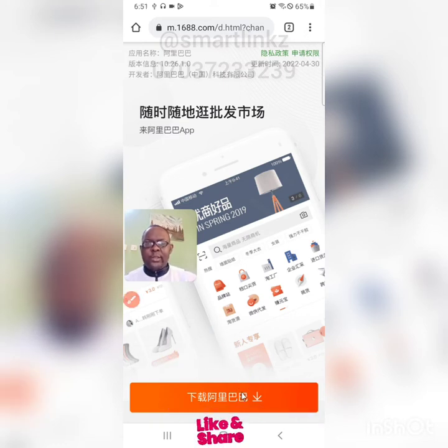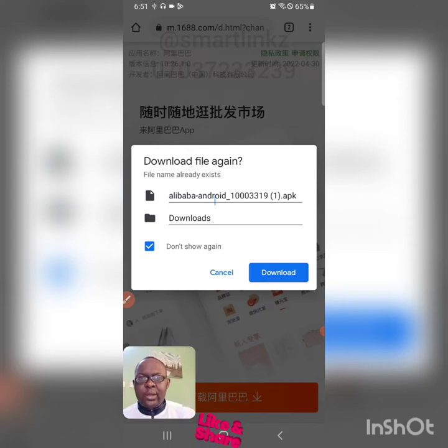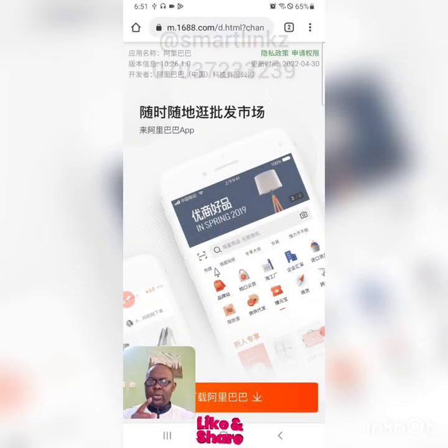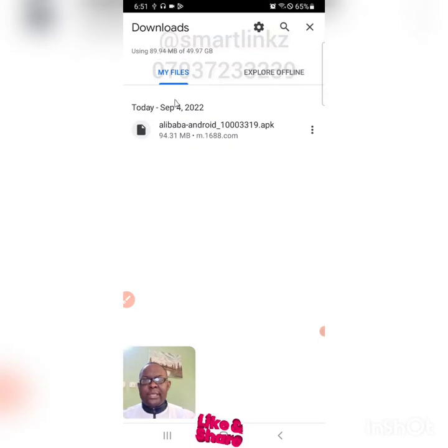okay, it is going to now launch the dialog box where you download the APK, the file of the 1688 app, because you can't find this app on Google Play Store, okay? This is the only way you can download it. Now I have downloaded it. After downloading, the file is going to look like this, okay? Then you double click and install and grant all the necessary permissions that it needs, okay?